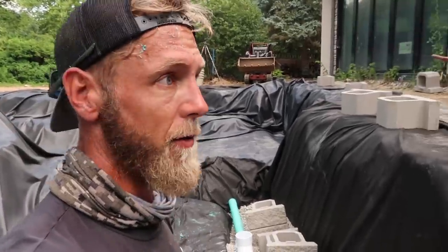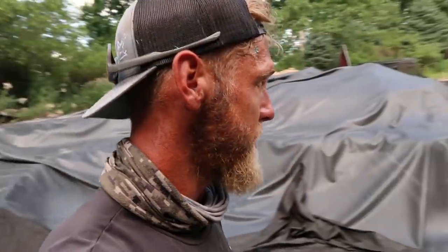I think we're gonna break off this project and try and knock out a few smaller ones next week, it sounds like. And then we'll be back the following week. So until we come back, that's where we're gonna leave it off. We've got the liner in case it rains. Our hole is gonna be good. We got everything covered up, but really great progress today.